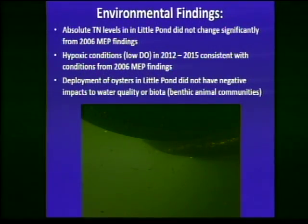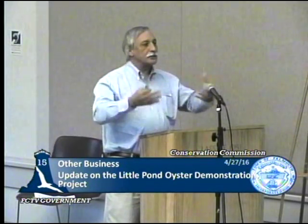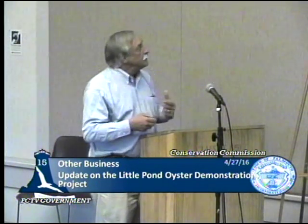All right, so what we found was that the absolute TN levels in Little Pond, the total nitrogen levels in Little Pond, didn't really change significantly from 2006 when we started the project. Little Pond is not getting better. If anything, it's getting slightly worse, all right? So we went all the way back to 2006 findings, really went back 2000 to 2006, so it's a 6-year period. We're not finding any big differences from that period to the present period. There hasn't been that much going on in the watershed in Little Pond during that period. So you may think, well, we're doing this and this and this, but when you look at the mass load going into that pond, it's not changing that much.